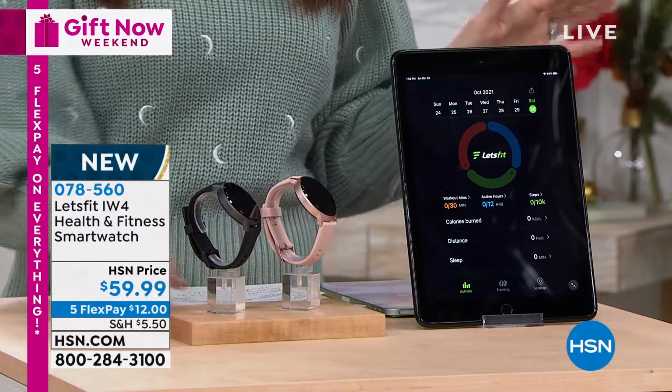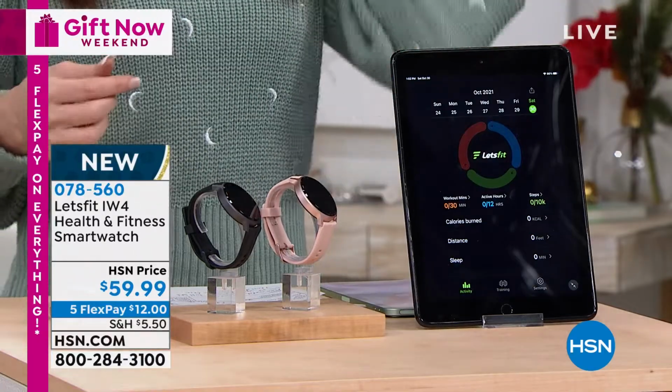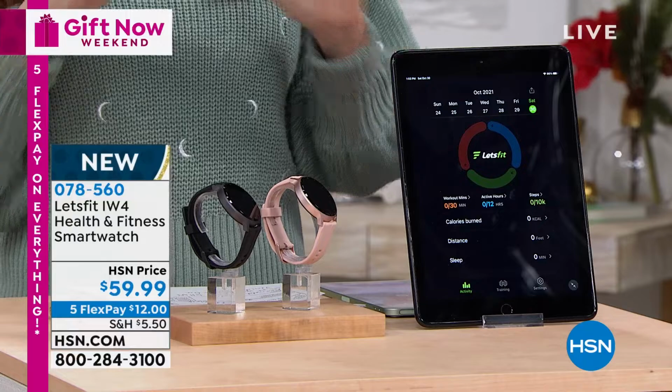There's no monthly subscription, there are no hidden fees. That $59.99, that's it. You will have your smart tracker in your own hot little hands, and $59.99, that's all you're gonna pay for all of the same updates and all the same information that you would pay $350, $450 for other smartwatches. My guest, Stephanie McKee, is here to tell us everything about it.